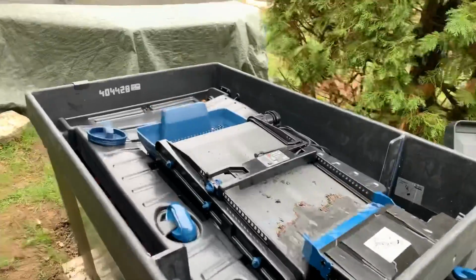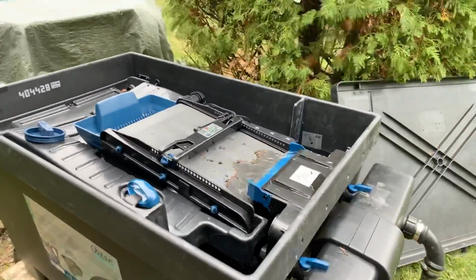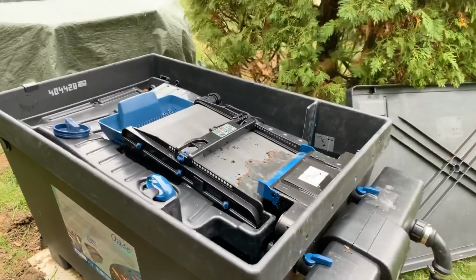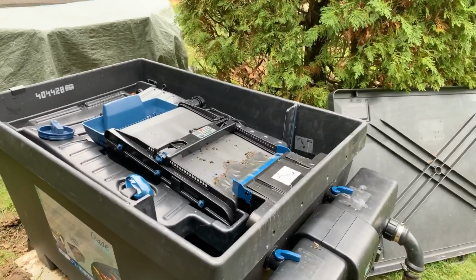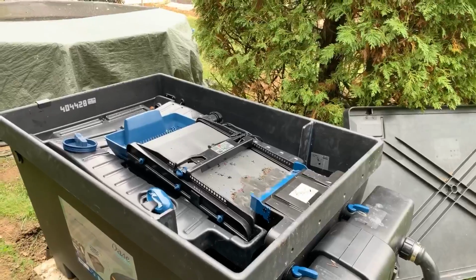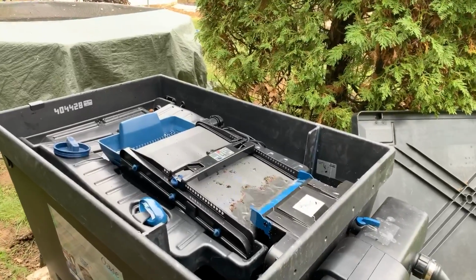This is a great system. It's an updated third series of the Screenmatic filtration. The original one, years ago, was something called a ScreenX. Then they moved on to the Screenmatic, and this is the Screenmatic 2.